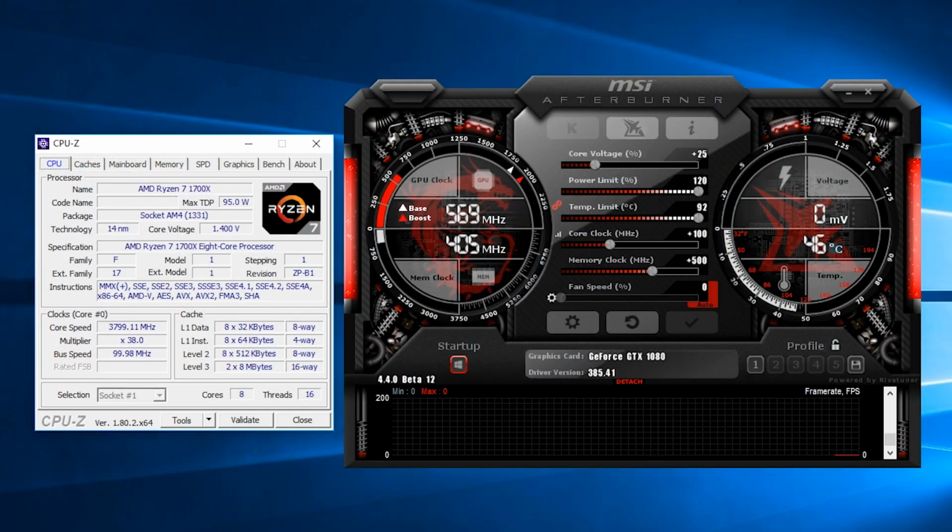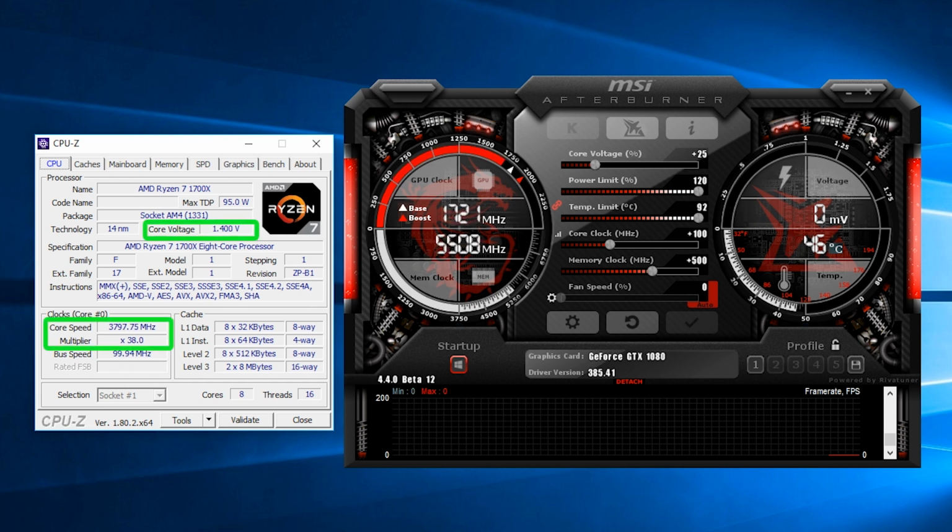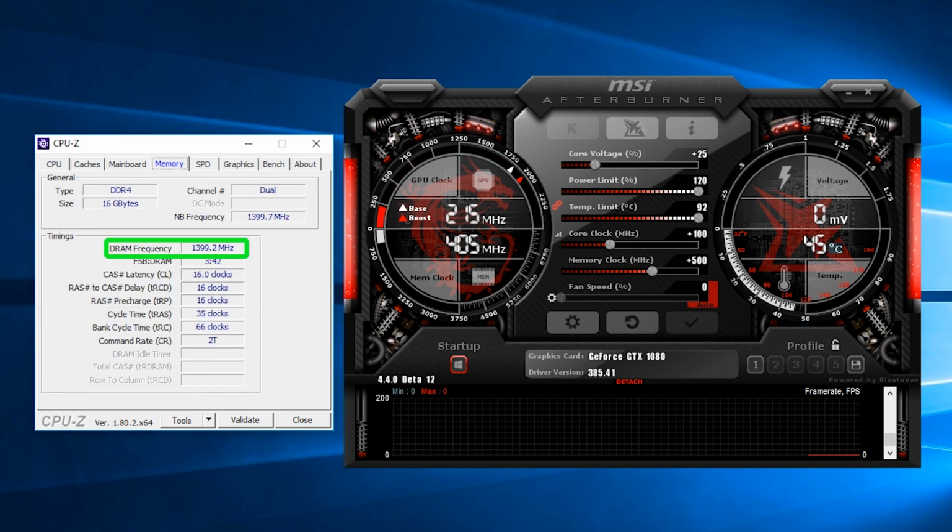For overclocking the 1700X, I went as high as I could while keeping the system stable and while keeping the voltage at 1.4 volts or less, and that got me to 3.8 GHz. I set the RAM to 2800 MHz with the built-in AMP settings.